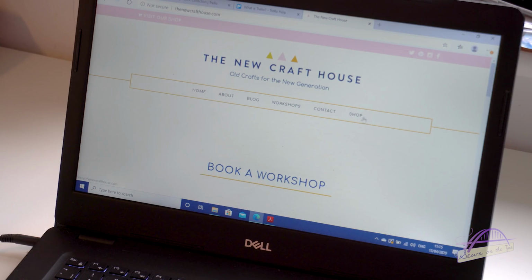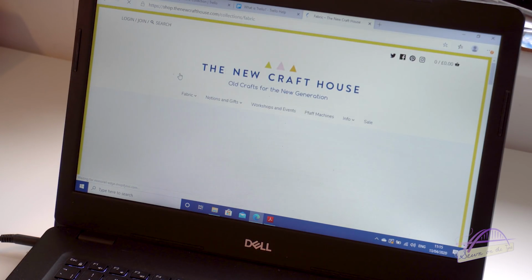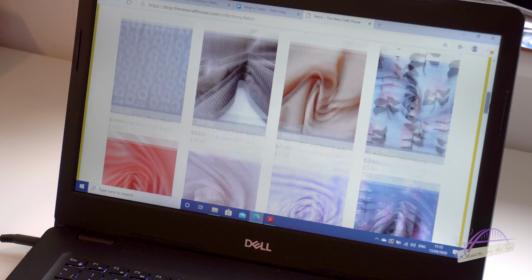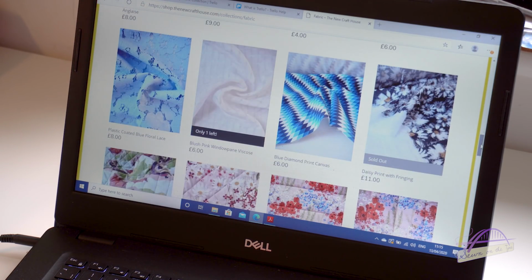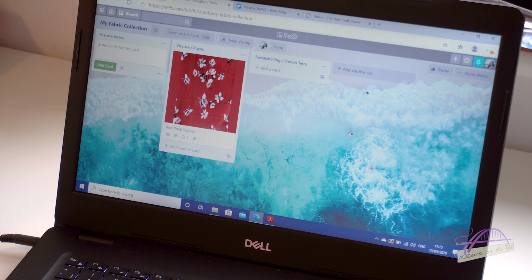I bought this from the New Craft House. Type in New Craft House. Then if I click on Shop and Fabric, I'm going to scroll down until I see the fabric that I bought. There it is. Pink Posy Floral Jersey. So I'm going to go back to my fabric collection board. I'm going to enter a title, Pink Posy Floral Jersey. Click enter, and there's our card.